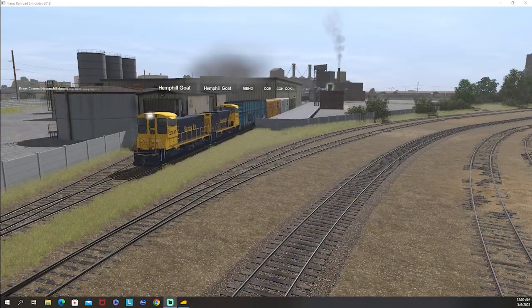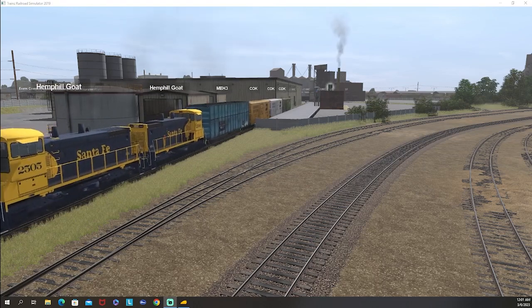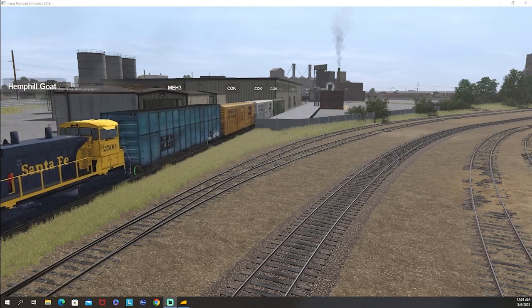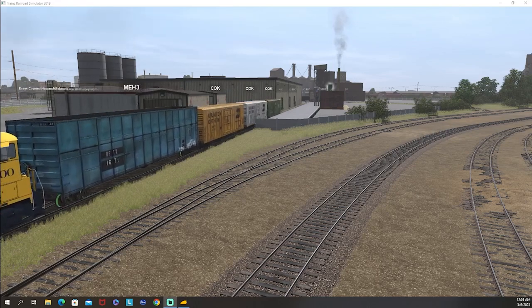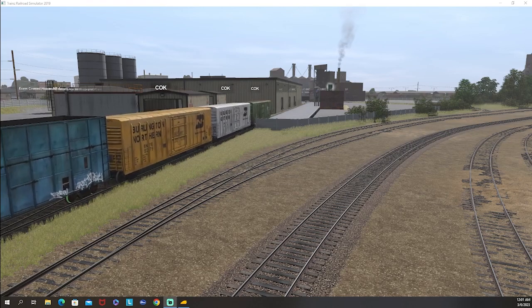Well, looking at our car tags here, we were slightly off on our assessment. We have three that are going over to the Union Pacific, tonight's perishables. Those are the COKs. And the MEH3 is going to head over to the Cotton Belt to head over to the Med Mill to be loaded with wood chips.